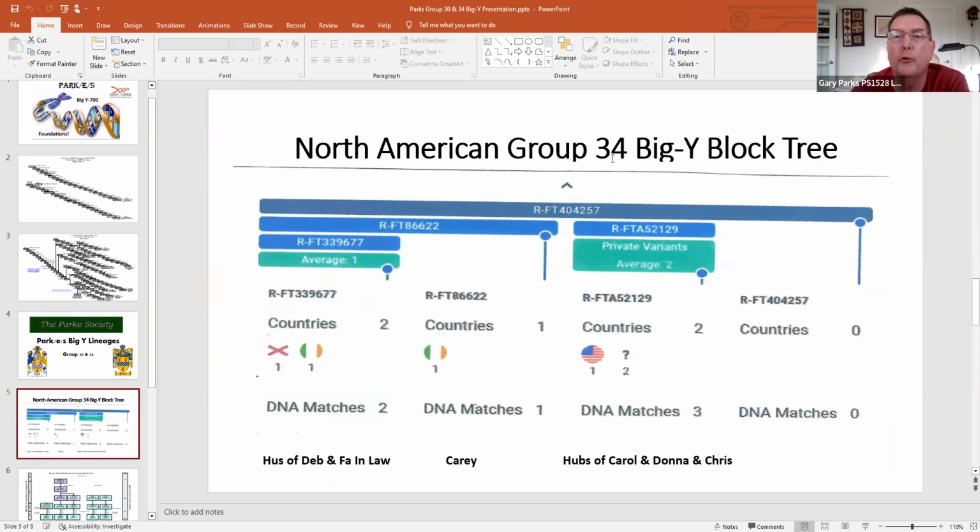So again, I'm concentrating on group 34. I'm concentrating on the North American group because they are actually members of the Parke Society. And I've actually broken rules here on naming names. So if anyone has a problem with their name on the screen, let me know and I'll take it down. But here are some of the people, and you can see the different block groups that they are under.